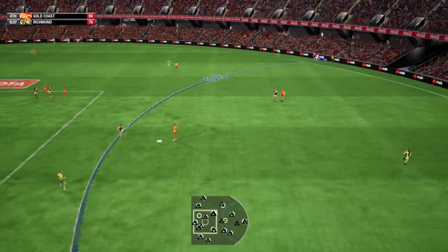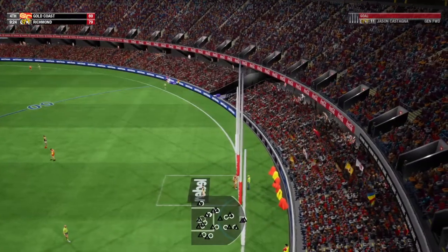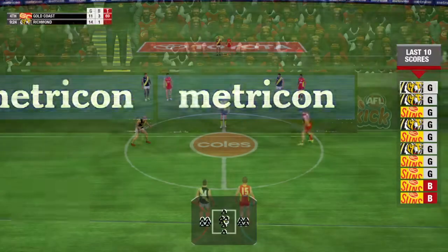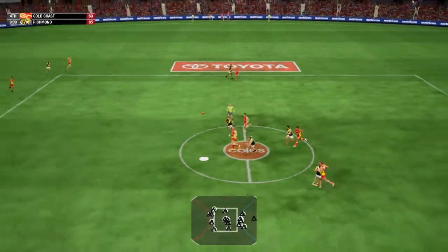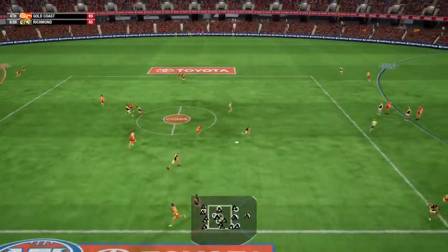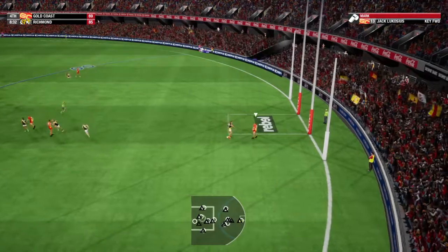Using every ounce of energy he has left. He's put it through. They get around. The umpire set to bounce to restart the game. Just gives it away. Takes possession. Kicks hurriedly. A chance to reload the attack now.